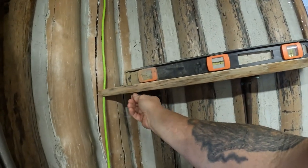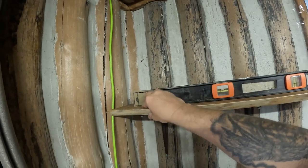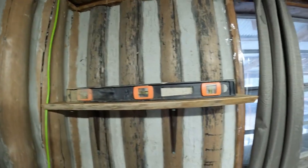These screws are a little bit too long, so I'm going to end up having to get some different ones and switch these out, but I didn't drill all the way through. So, but it's sturdy, it ain't going nowhere.